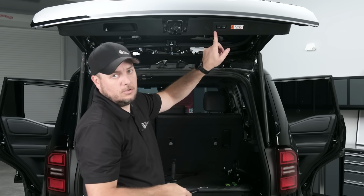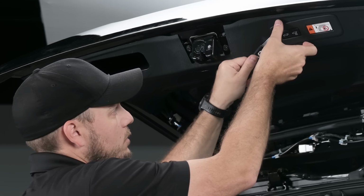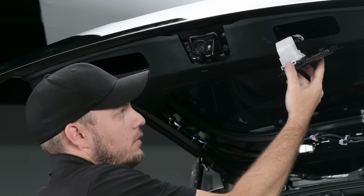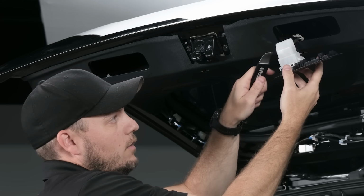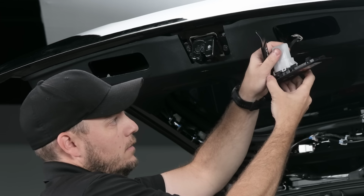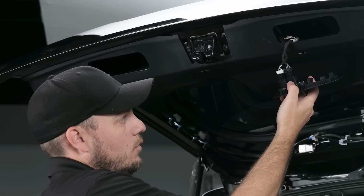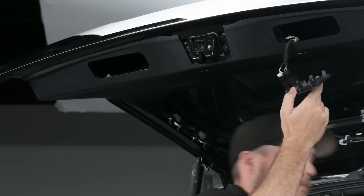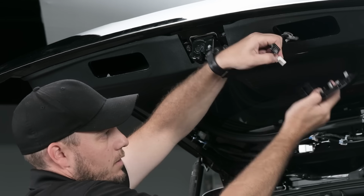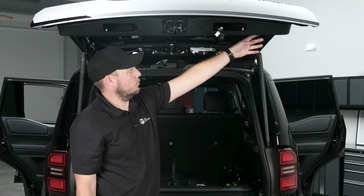And then we also need to remove the liftgate buttons. So to do that, again, reach in, we're going to pop the panel out. Now we need to remove the white cover. So gently pry up there. Remove the cover. Now we can disconnect the two harnesses here by depressing the tab. At this point, we now just need to release the clips.